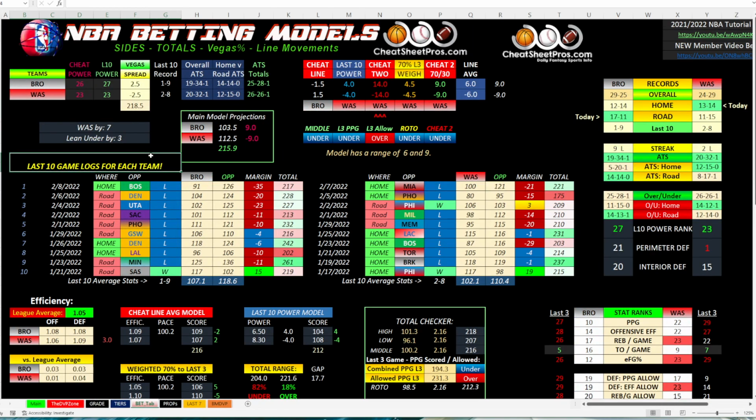Brooklyn, Washington, you can't pick a side here. It's like the Lakers last night laying 9.5, and they haven't beaten anyone by 9.5 in so long, and Portland ended up winning the game, shockingly. So in this game, I have no play.